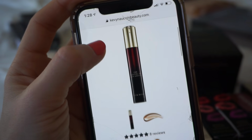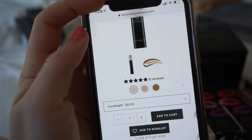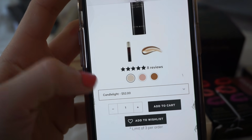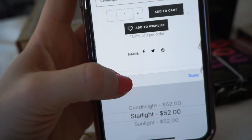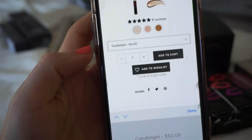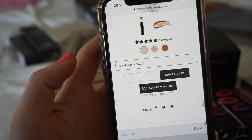And then here on Kevyn Aucoin's site, you guys can see there are 8 reviews, right? We have it in the shade Candlelight and then 2 other shades as well. But you could see 52 bucks. Let's see if they have my color. Yeah, Starlight right here. 52 bucks. Crazy. And I purchased mine for $14.99. That's just, I don't know, no words really.